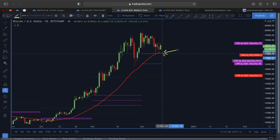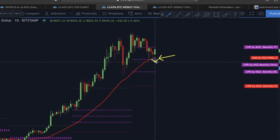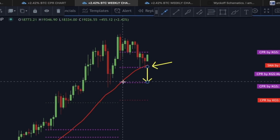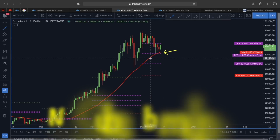And this is exactly what I actually said, you guys. If the price is not going to find any support at the central line, then we should be heading towards this bottom CPR line. But as you can see, the price did find support at this central CPR line. And not only that, guys, 50 weighted moving average also acted as a support.